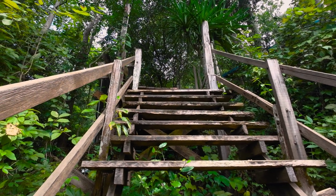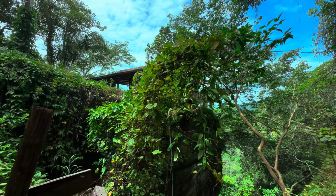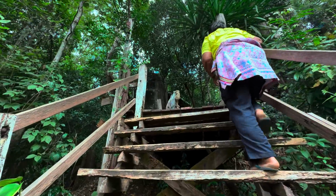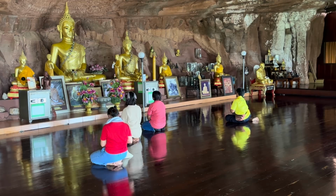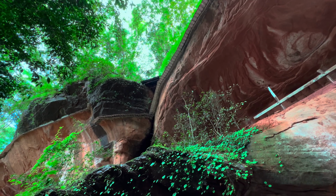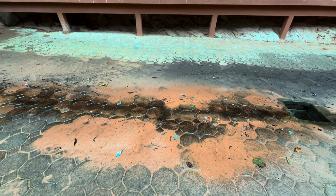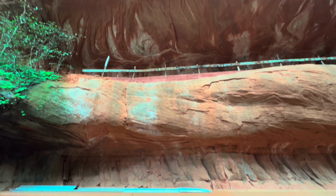Although you do see the monkeys up here from time to time, it's not that often you see them out on the trail. Yeah, it's starting to gain a bit of altitude now anyway. So I believe this is the 4th level. And if you can see them ladders up there, I think that's part of the 5th level. But once you've reached the top of these stairs, it is quite flat for a bit of a distance.